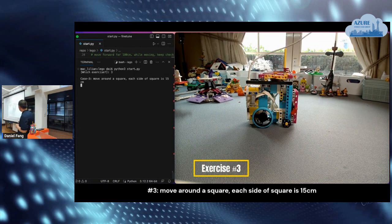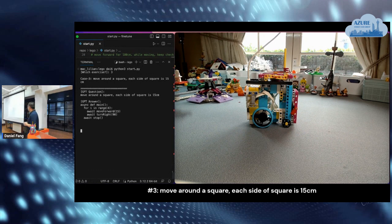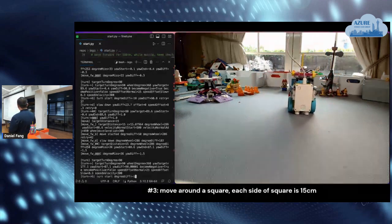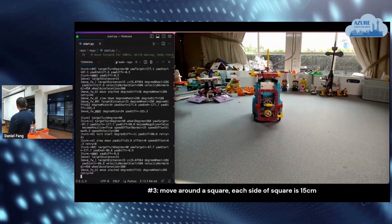Okay, number 3. Show me move around a square. In this case, the instruction is not really descriptive at all. I'm just giving a problem. The code is looking good, it's actually in a Python loop. Each time move forward and make a turn. Let's see how the robot goes. All right, that's one side, the second side, the third side, back to the beginning.